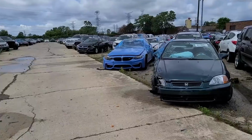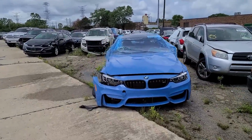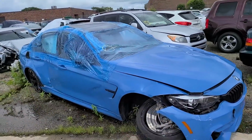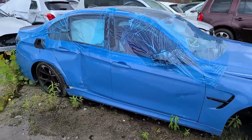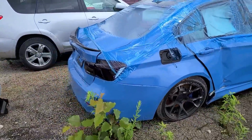This is crazy. All right, we got an M3 right here. I love this color. I love blue on BMWs. I love the blue on my 335i. This is quite different than that, but wow, looks great. I mean, it doesn't look great. It looks super wrecked, but the color looks great. Yeah, this is definitely totaled.